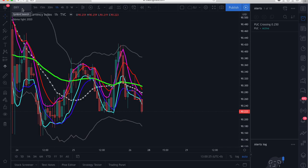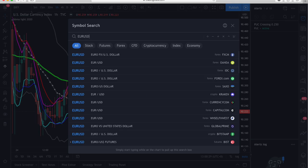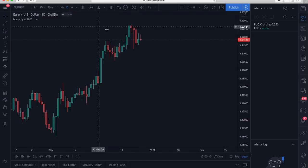Okay, for the first currency pair we want to look at Euro USD. On the weekly time frame, Euro USD has been bullish as well for the past 3 weeks. Last week it closed back in the top Bollinger Band. So this is a re-entry sell for us.